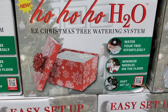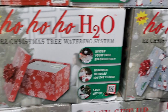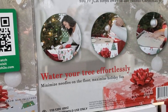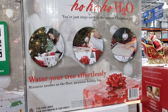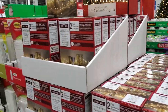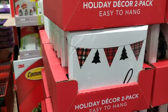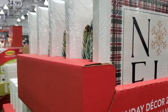So what do you do? Well, it auto waters your tree. It looks like it has a hose that runs into your tree. Oh, okay. But you see, it's disguised as a gift, so it just blends in. Interesting. $43, and you do get 100 and a 25 for a 2-pack. Are new for 25, and you do get 2.